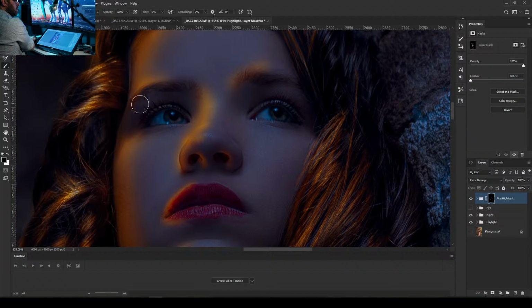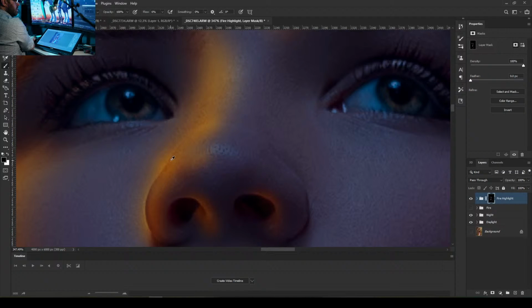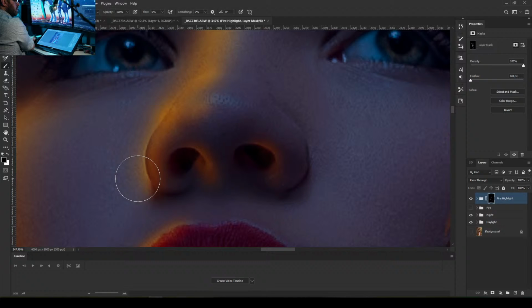Now here, with the nose, you wouldn't see this highlight that's straight through here. You would see it on the nose and it would get a little bit bigger, but you wouldn't necessarily see this that's back behind it. So I'll take my brush and move that all the way up. Just take that out.